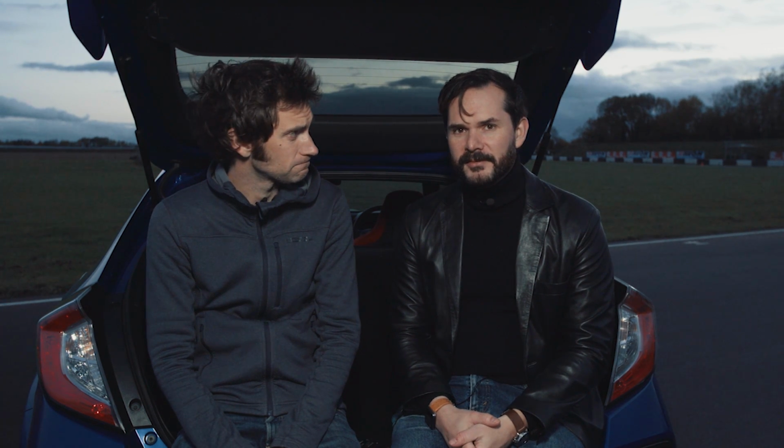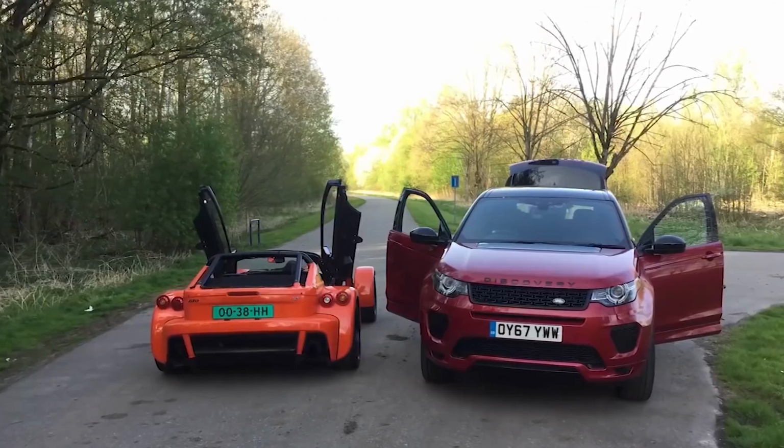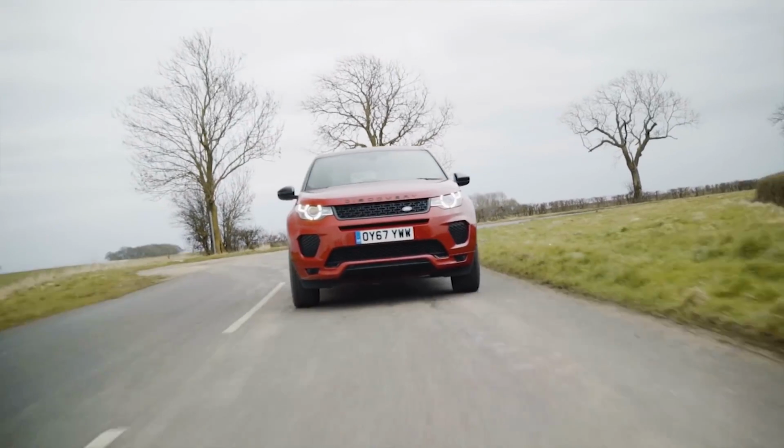Well, still in the spirit of SUVs, but on the topic of long-termers, it was a sad day, but we had to say goodbye to the Discovery Sport. Really, if you had to sum up in just a few sentences the time that we spent with the car, it's been quite a while. We spent most of this year with it, and you've done more miles than anyone else in it. What is your overriding feeling of the car?